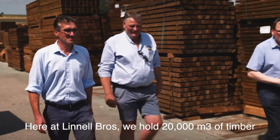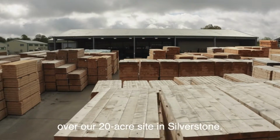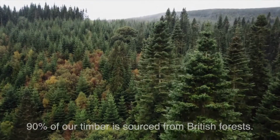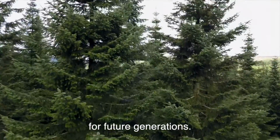Here at Linnell Brothers, we hold 20,000 cubic metres of timber over our 20-acre site in Silverstone. 100% of our timber is sustainably sourced. 90% of our timber is sourced from British forests. British tree planting is essential for sustainable wood for future generations.